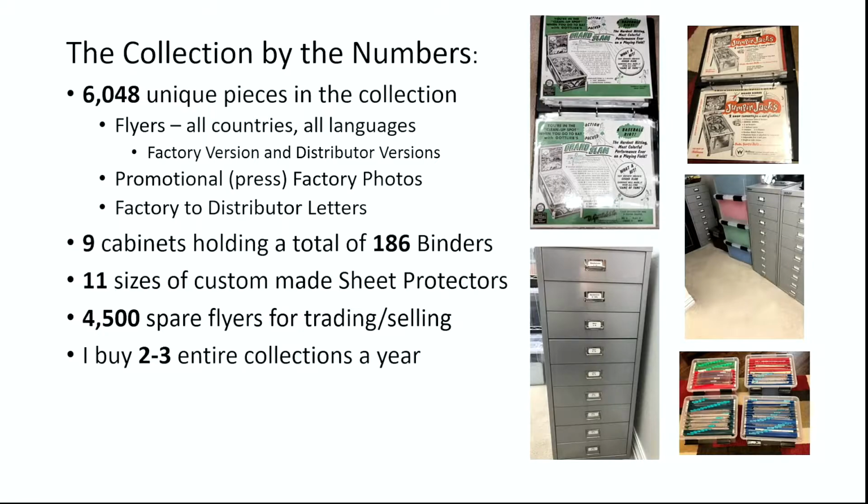And what I've settled on is I started with the flyers. And then as I got into it and learned a little bit, getting access to people who had the original press photos, the promo photos, that's a nice addition. The level of detail in those, sometimes for people who need a shot of something on the playfield, is wonderful. And then I realized that we sell pinballs all over the world. They go to a lot of different countries. Therefore, flyers are created in multiple languages.